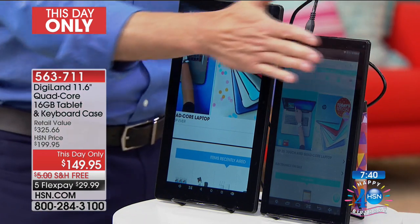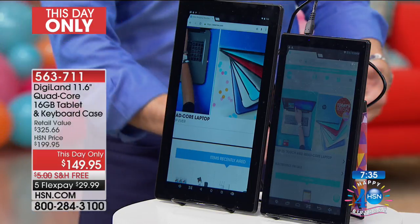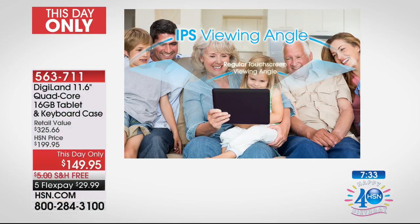Your tablet, look, you're looking at it from a total angle there. So when you're playing games, when you're watching a movie, when your kids are in the back seat and they're using the tablet together, they'll both have a great view. They'll all have a great view from every single angle, no matter what.